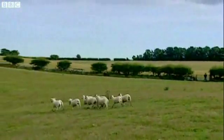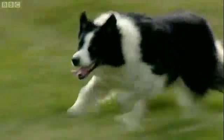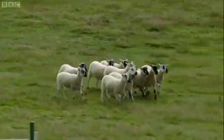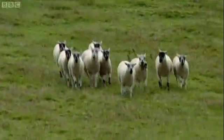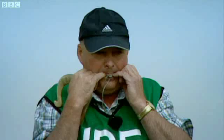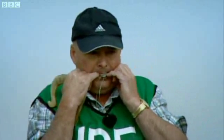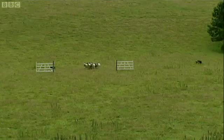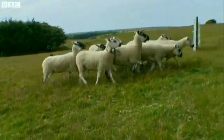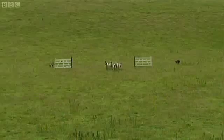Sheep are coming down the field. It's a nice jog trot. They're coming down now. Moss is bending wide to the right. The sheep coming down towards the fetch gates now. They're on line. Well, they're stood right in front of where they need to be. And they're through now. They're through.